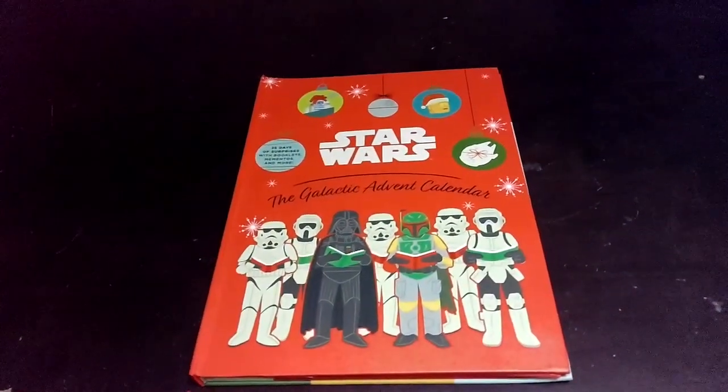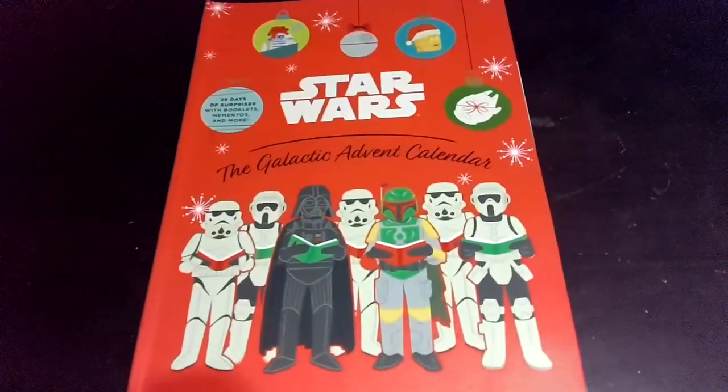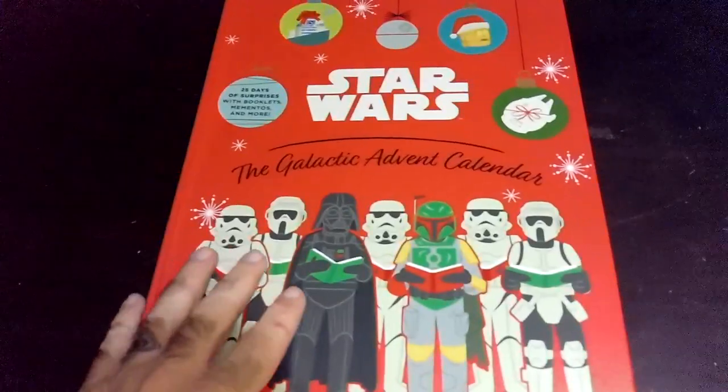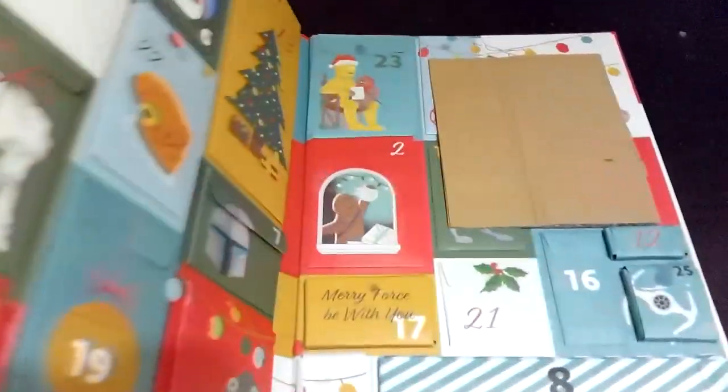That's right. This is 25 days of surprises with booklets, mementos, and more. The Galactic Adventure Calendar. So, let's do this. Okay, so this is what it looks like. The Star Wars Galactic Adventure Calendar. So let's open her up here, see what we got.